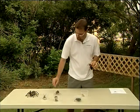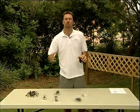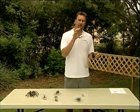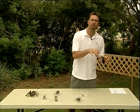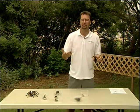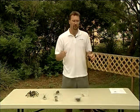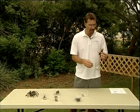Very similar to us with a milkshake. How people will take a milkshake and drink all the insides out and then throw the cup away. What these guys do is they stick their fangs on the inside of their prey, which typically, again, is crickets, grasshoppers, other small insects, and they'll drink all the insides out, and then they'll dispose of the exoskeleton. They won't eat the outside.